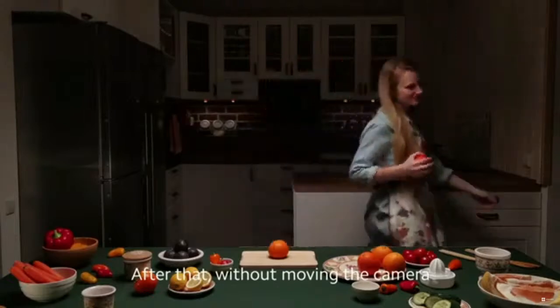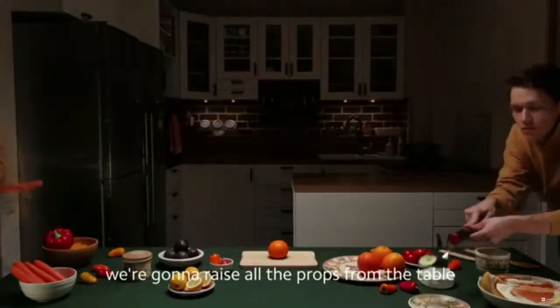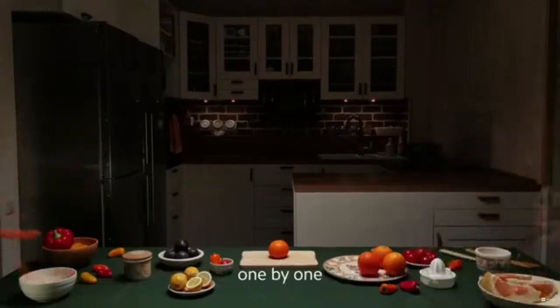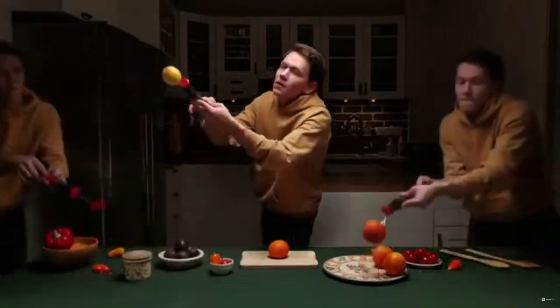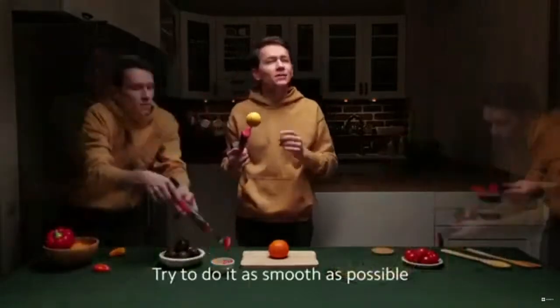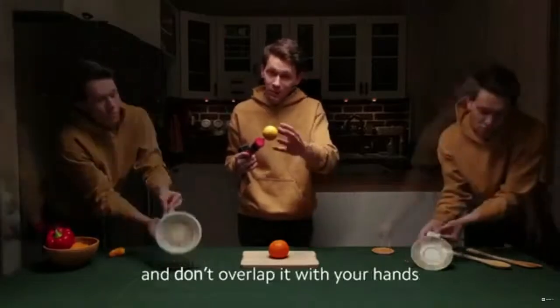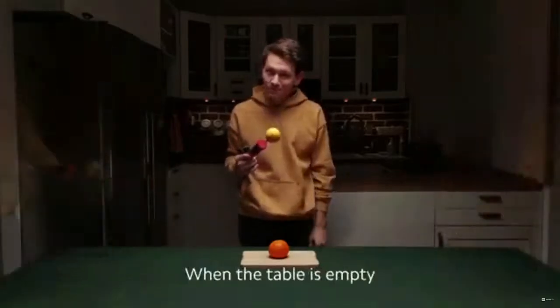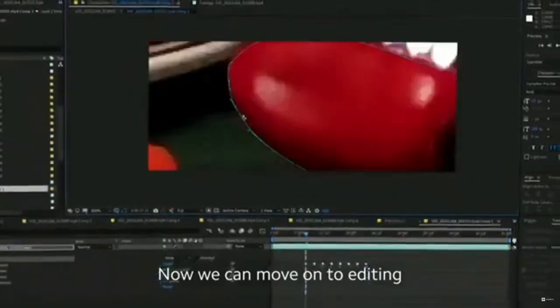After that, without moving the camera and without the actress, we're gonna raise all the props from the table, one by one. Try to do it as smooth as possible, and don't overlap it with your hands. When the table is empty, get the camera back in starting point. Now we can move on to editing.